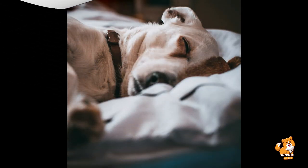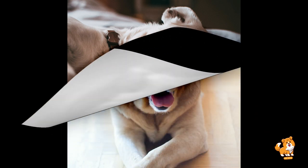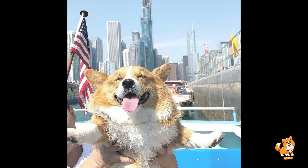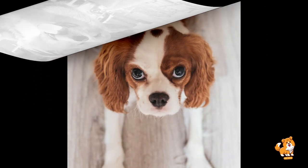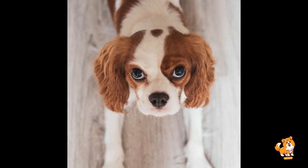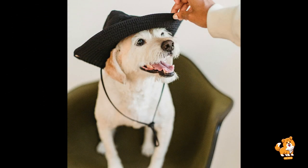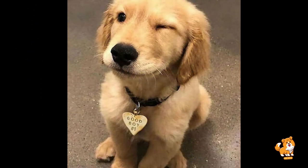Guys, the effectiveness of a training method often depends on the dog's temperament, age, breed, and previous experiences. Guys, some dogs may respond well to traditional methods while others might thrive with positive reinforcement techniques. It's crucial to consider the individual needs of the dog and their specific behavior issues. So, when choosing a training method, kindly keep these following tips in your mind.